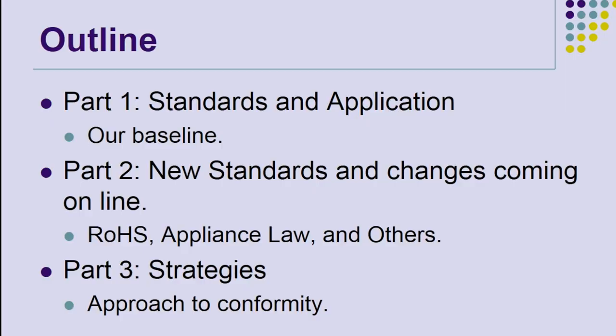From here, I will talk about conformity and how to achieve it for your product. As a way of outline, we're going to talk about the standards and applications and the baseline of where we are today, and then the new standards and changes coming online, including changes to the recent restriction on hazardous substances used in your equipment. And then thirdly, and this is going to be most important, I believe, for you, is strategies on how to achieve compliance and conformity and get your product to market. That's what we all want, right?